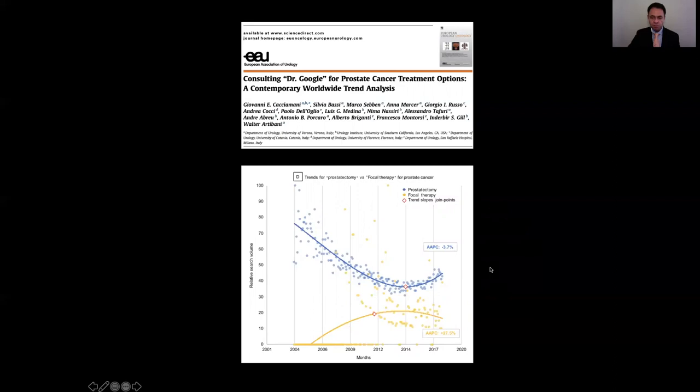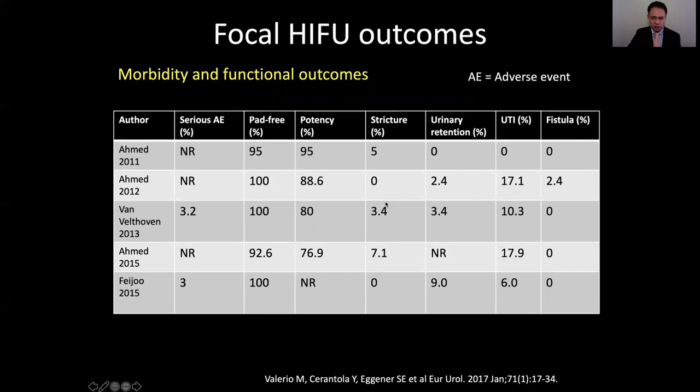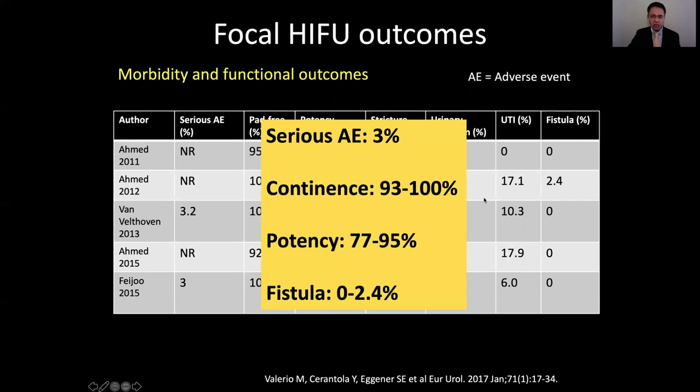So what are the outcomes? Firstly, HIFU was applied as a focal therapy initially for safety and feasibility, and the cohorts were small, 20, 40, 70 patients, for mostly low to intermediate risk patients. Although we can't draw many conclusions in terms of oncological outcomes from these manuscripts, what we can certainly say is that HIFU focal therapy is safe because it has very low serious adverse events, about 3%. The functional outcomes are excellent. Continence 93 to 100%, potency 80 to 95%. Fistula, which is a devastating complication, is uncommon or even rare, as we will show in the following manuscripts as well.